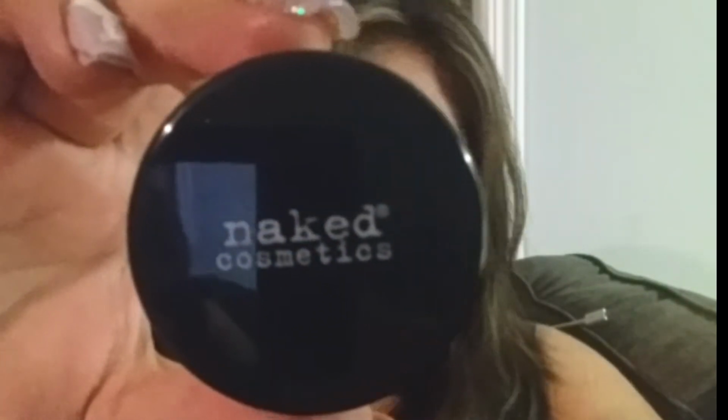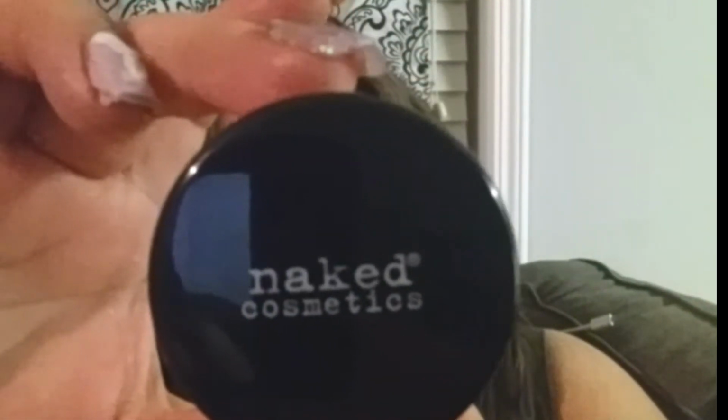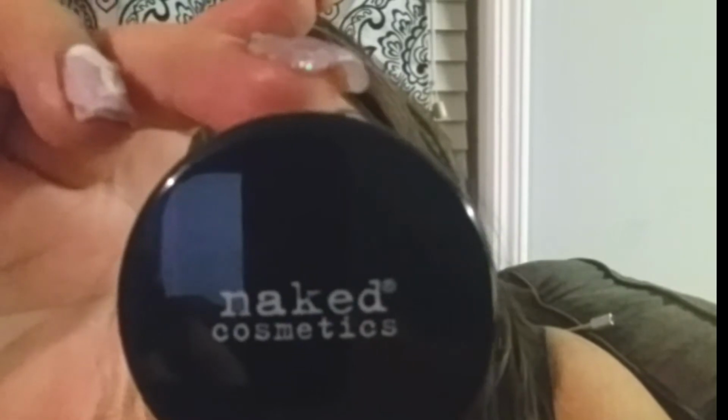So there's that. I got the Naked Cosmetics Banana HD Finishing Powder. Oops, it's alive. That's what it looks like. And I want to say this is, we got a brush. I think this is it.